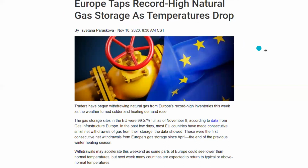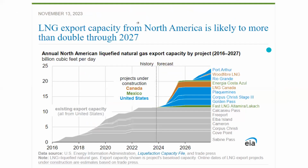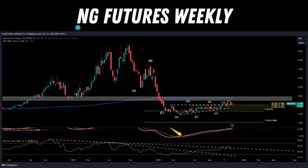We've got to talk about some news in Europe. We've also got to talk about the open interest, and we'll break that down on the futures. LNG export capacity is looking like it's going to double into 2027. And then there's a little bit of news in Israel. We'll break all of that down as well as give a detailed technical analysis on the weekly time frame.